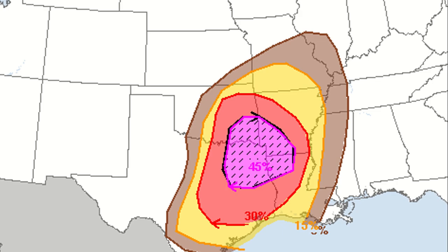Let's take a look at the wind probabilities. You can see this moderate risk is where we have the highest wind probabilities. We have a 50-50 chance of seeing severe wind gusts within a 25-mile radius of any given point within that zone. And that hatched area, those black lines you see, means we could see some hurricane force winds within that zone. So you're going to have to watch for that.